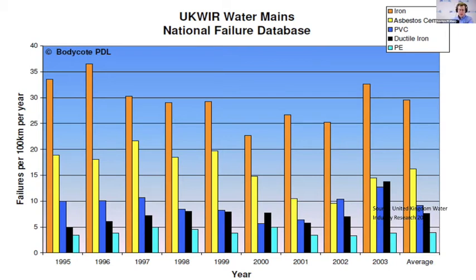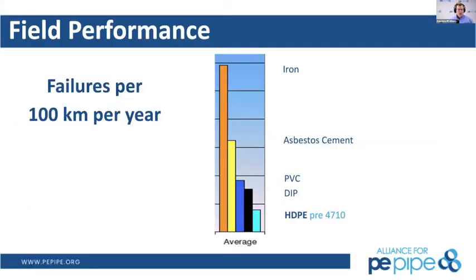And there on the right, we're going to look at a close-up of the average. So cast iron was failing at over 40 times per kilometer per year. Polyethylene is about 8 times, whereas ductile and PVC are up around 13 times. So this was first and second generation and some third generation polyethylene, all pre-4710, all failure types, whether it was a bad fusion, third-party damage, tuberculation. There were 410,000 failures here in this report. I've read it. You don't have to. Here's the summary. Drew, what do you got?